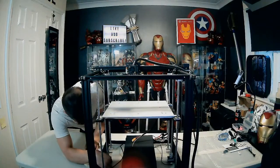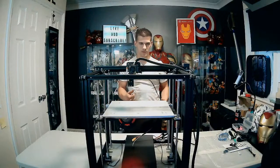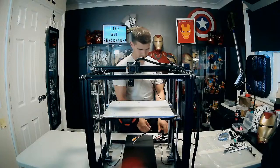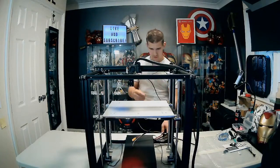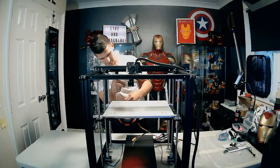I think I put these on backwards now that I'm looking at it, the rails. My motors probably should have faced backwards, but it shouldn't matter. And here's our filament runout, just with the wire extensions. That's cool, I guess.